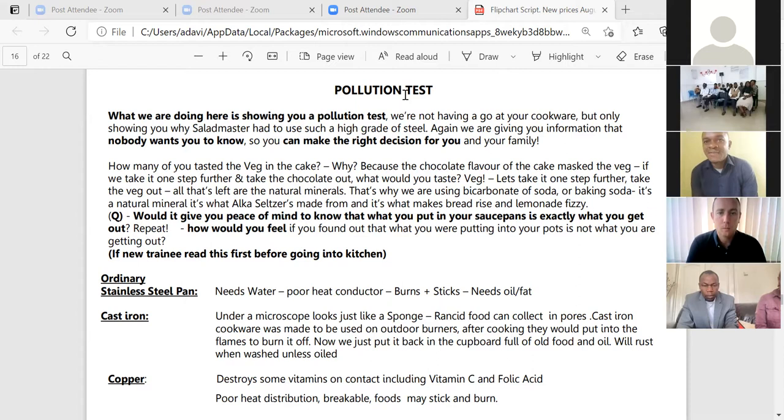You tasted the vegetables in the cake? No, I couldn't. I couldn't taste any. Why? I don't know. I could just taste sort of chocolate. That's all I could taste. Exactly. Because the chocolate flavor of the cake masks the vegetable. If we take it one step forward and take the chocolate out, what would you taste?